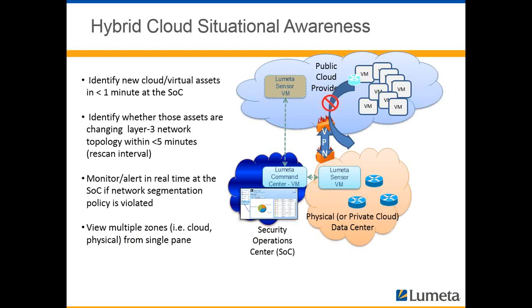Hybrid cloud situational awareness is a very important one. In this particular case, you have a public cloud provider, Amazon for example, attached to an enterprise via VPN. And the security operations team or the cyber team wants to gain visibility not only to their physical infrastructure, but they want to understand what's going on, what visibility can be achieved in the VPC as well. So in this particular case, Lumeta ESI is able to identify and report at the SOC new cloud or virtual assets within less than a minute of them being spun up.